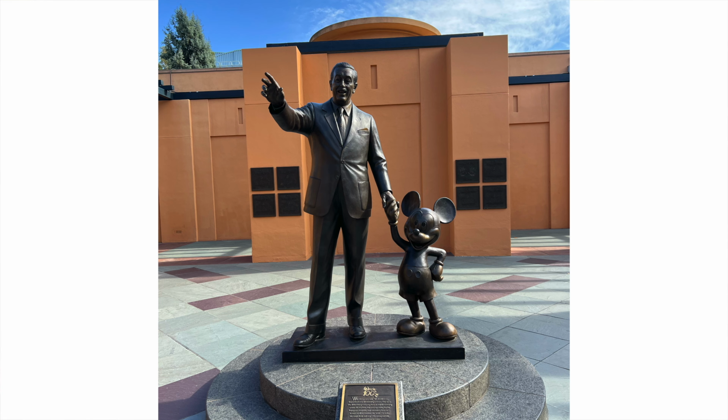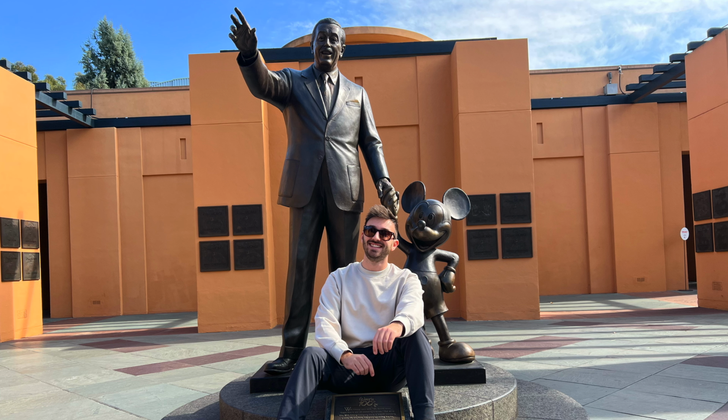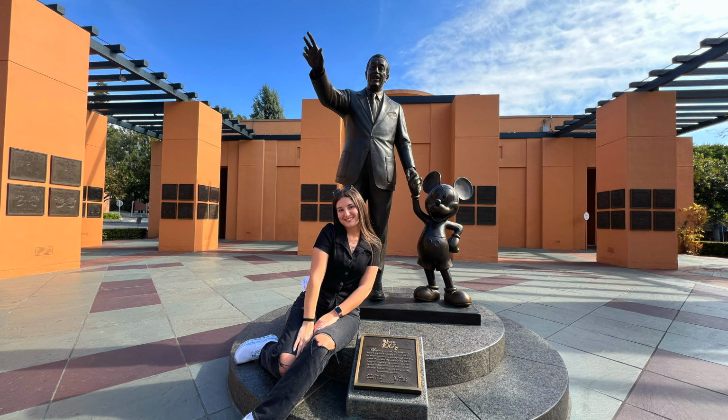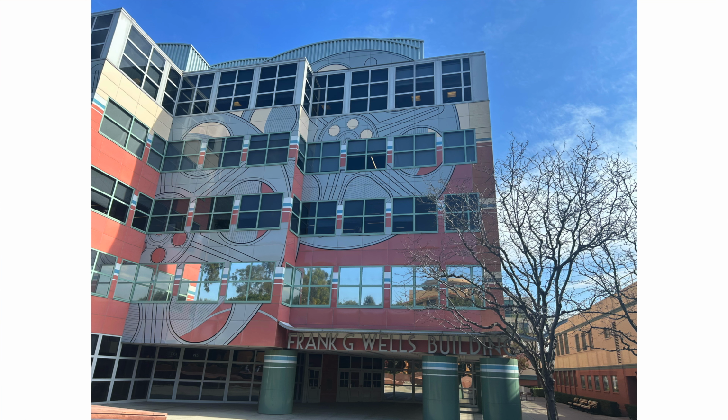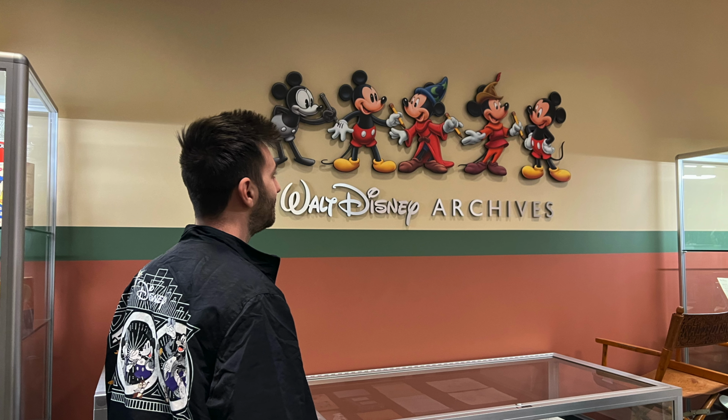Legends Plaza is also the only place in the world where you can get completely up close and personal with a partner's statue, which was super cool and we had to take photos. Next, we entered the Disney Archives library, a treasure trove of Disney history.